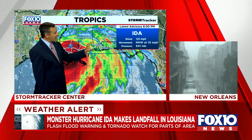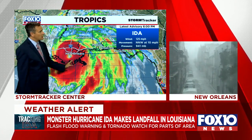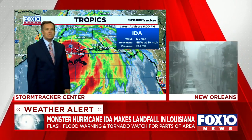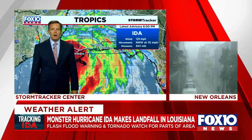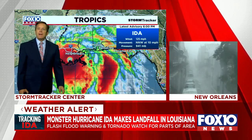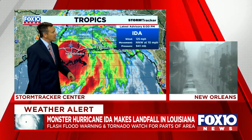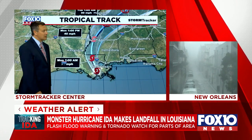That means it may actually stay a little closer to our area, but also it's bringing the core of the winds right into the west side of New Orleans. Places like Laplace and Metairie and Uptown seeing quite a bit of issues and wind gusts over 80 miles an hour there. The pressure's come up to 941 and the winds are 125. It is still a significant major hurricane on the Saffir-Simpson scale, but we do expect a gradual decline in the winds. It's actually held together remarkably well. The wind and the eye showing up quite well there on the satellite imagery.